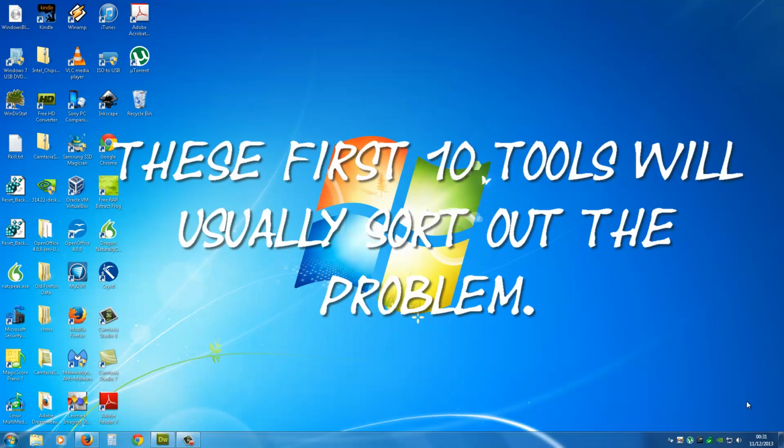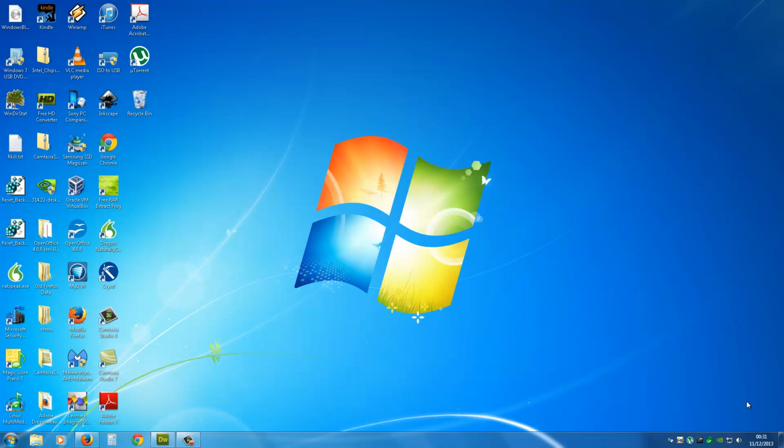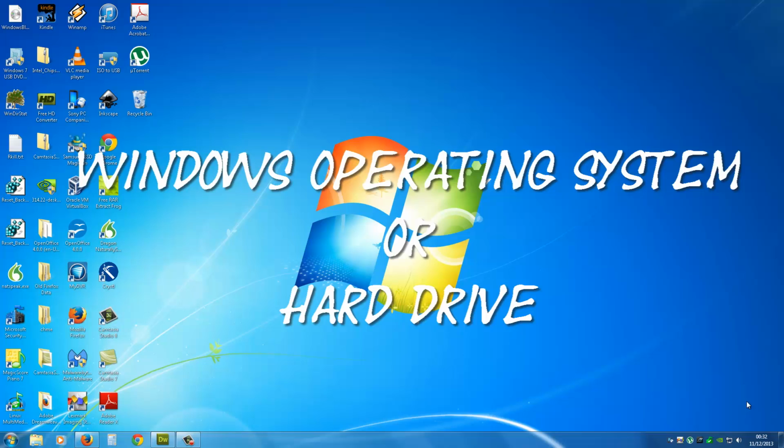If your PC is slow or sluggish, these first 10 tools will usually sort out the problem. But if there is an underlying problem with your Windows operating system, for example Windows 7 or 8, like it's corrupted in some way, or the hard drive is the cause of the computer being slow or sluggish, usually due to your hard drive reaching end of life, which starts giving trouble at about 3 years of running in your computer. These two issues are difficult to figure out because their symptoms are very similar. So instead of trying to find out which one is causing the problem, a good idea when you're not sure is to first replace your hard drive, especially if the PC is over 3 years old. It really owes you nothing. But of course, hard drives should be replaced every 3 to 4 years anyway, because they slow down with age. It's just the nature of their design.